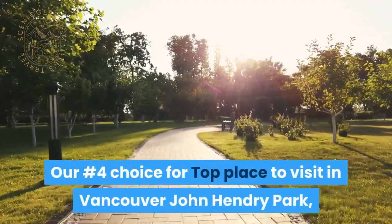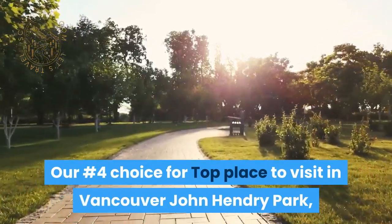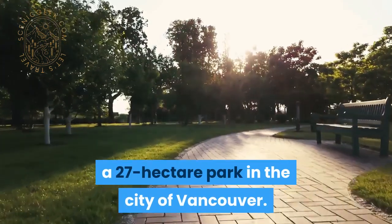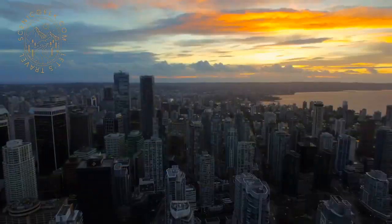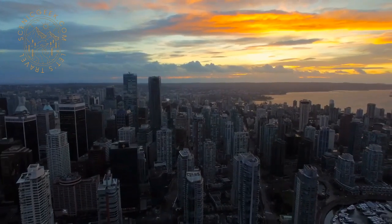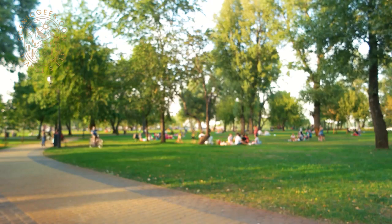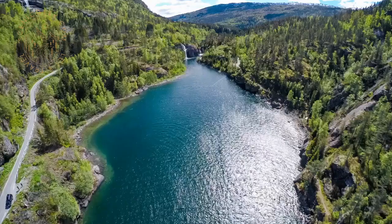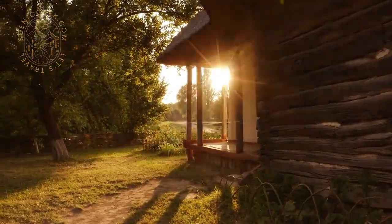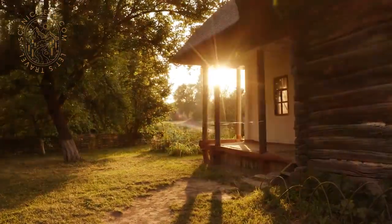Our number 4 choice for top place to visit in Vancouver will be John Hendry Park, a 27-hectare park in the city of Vancouver. It's operated by the Vancouver Park Board and the Grandview Community Association. Locals often refer to the park informally as Trout Lake, due to the lake itself being its largest feature. It's a focal point of the Cedar Cottage neighborhood.